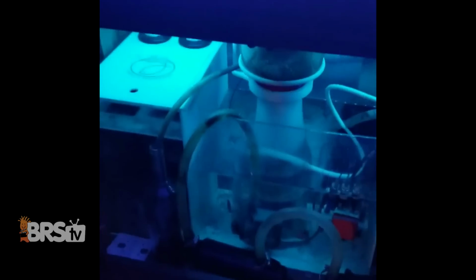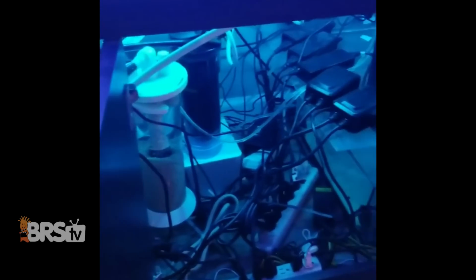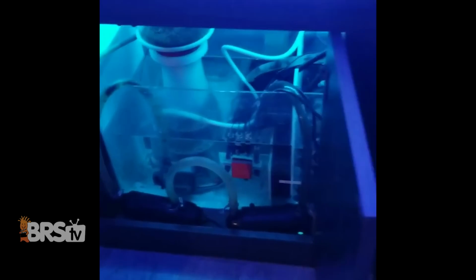And I see a biopellet reactor on this tank. So this is a little bit more interesting because most of the tanks we've been looking at have implemented some form of a refugium as nutrient export, where this is using biopellets, which is a form of carbon dosing.